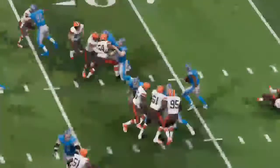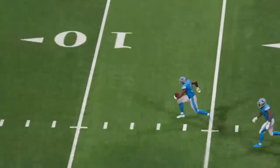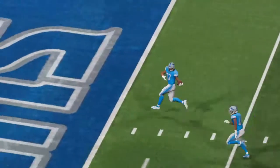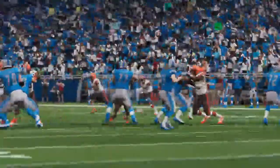Meanwhile, in our game, no shortage of offense as each team has been able to move the ball effectively. Will the defenses show up in the second half? To find out, we give it back to our commentators, Brandon Gotton and Charles Davis.